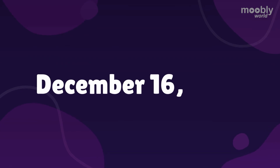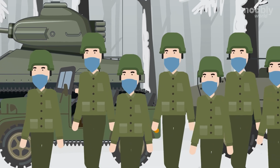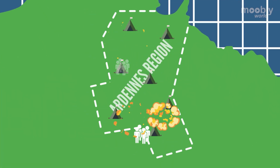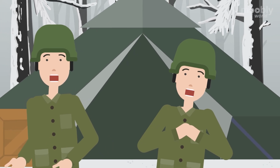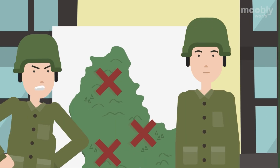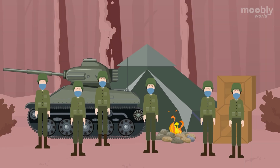On December 16, 1944, Panzer 150 launched its attack towards enemy lines. They successfully crossed into Allied-held territories in the Ardennes region. 2 Allied military units were caught off guard by their attack, as they didn't expect enemies to come from within their own territory. This incident made the Allies realize that the infiltration of German soldiers into their camp might be true after all.